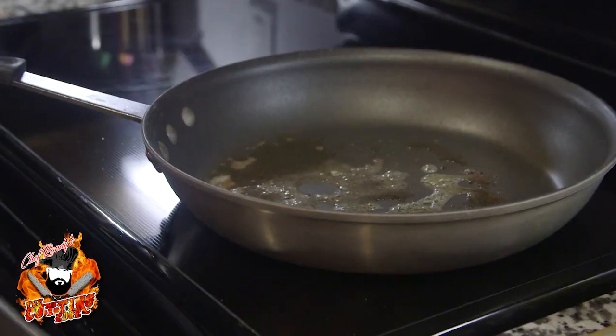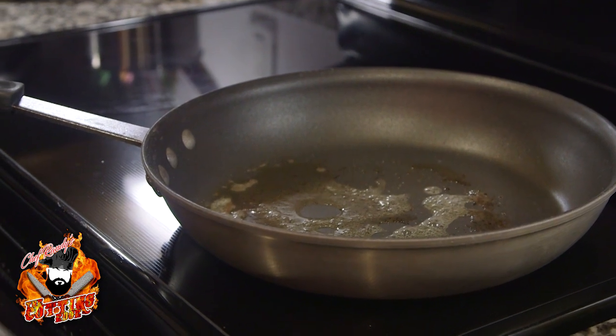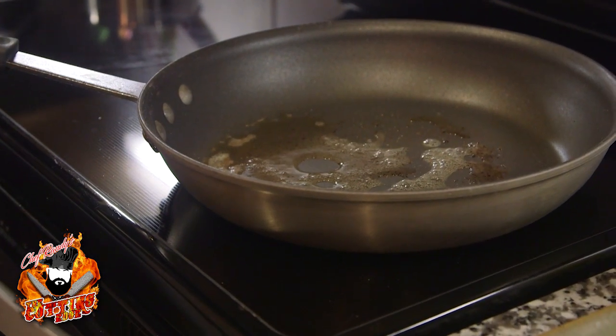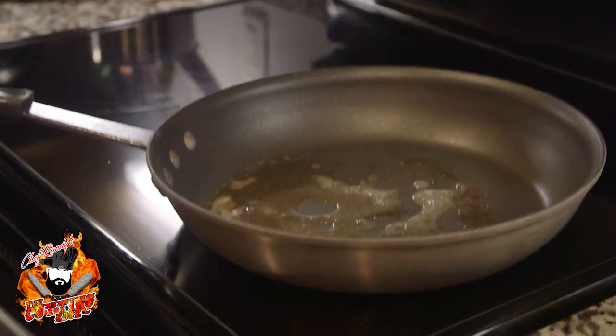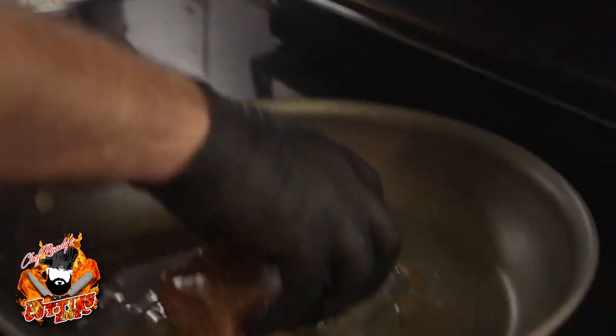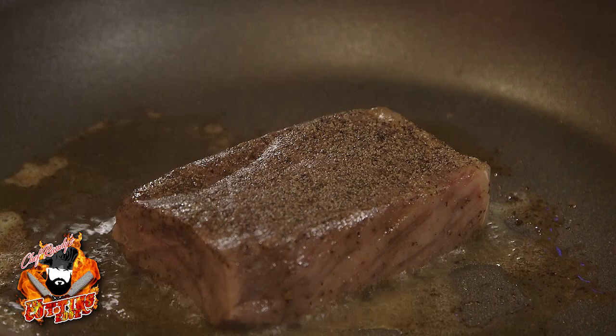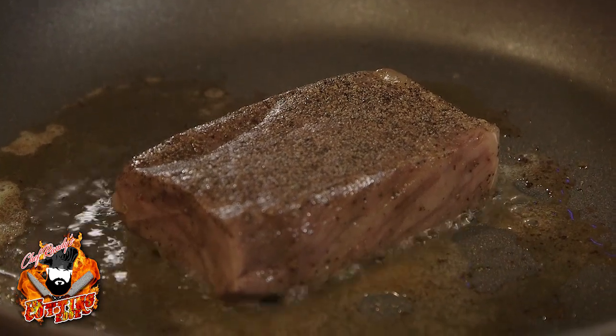We're going to do the salt and pepper one first, because we don't want to cross season what we already have for the other seasoning, and we already did salt and pepper from the get-go. So we'll take the one that we said, salt and pepper first. Oh, there we go. That's the sound we're looking for.